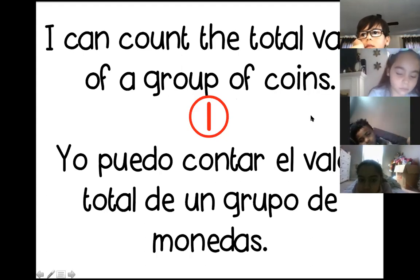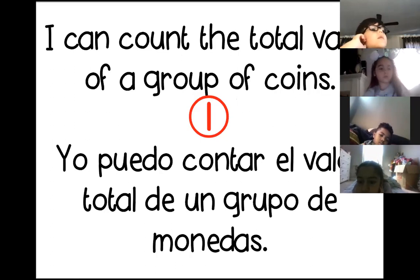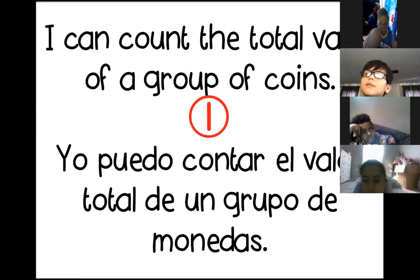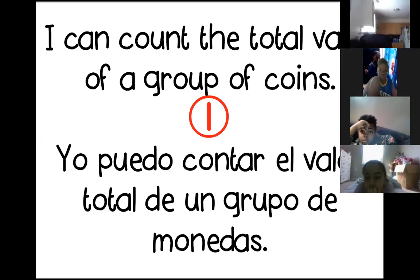Thanks guys for sharing. Okay, so our learning target today, Lorenis, could you read it to us, the English one? You can unmute yourself. I can count the total value of a group of coins. Awesome, thank you, Lorenis. And then who could read it in Spanish for us? Lorenzo, I heard you do awesome Spanish speaking. Your mom posted a video of you. Could you read it for us in Spanish? Would you do that for us? Yo puedo contar el valor total de un grupo de monedas. Ay, Lorenzo, suena muy bonito. Muchas gracias. It was beautiful.